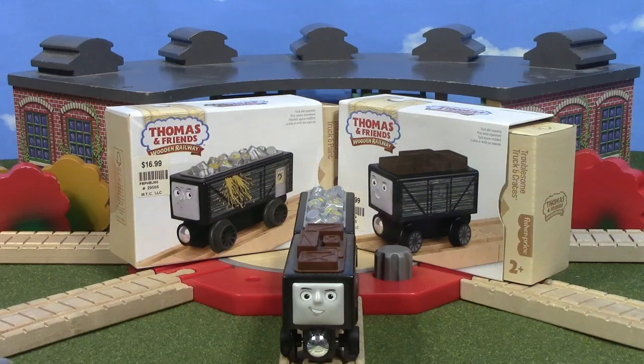At this point, now that I have both Troublesome Trucks, I think the only ones I'm missing from the Wooden Railway line that came out in 2022, not including any of the destinations or stuff. I haven't got any sets or destinations from 2022.